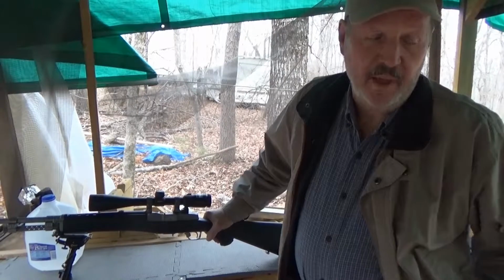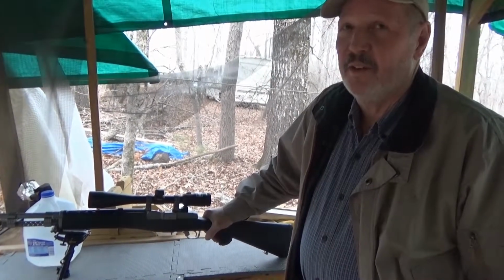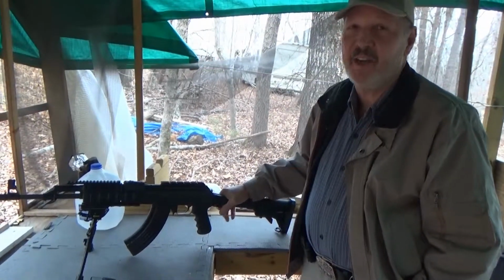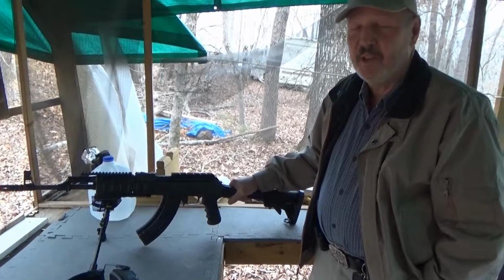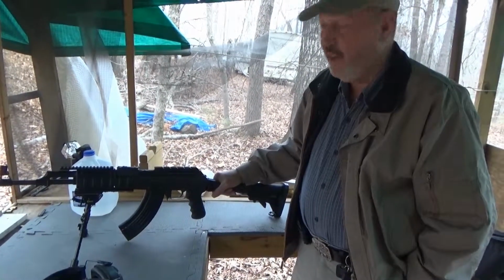But the one I've got that I'll pull out in a minute, I think it'll be good at 200 yards all day long. This baby here is a rifle of all rifles. The most dependable rifle you can ever put your hands on is the AK-47. They shoot clean, they shoot dirty, they shoot muddy, they shoot with sand in them, they shoot with water in them. You can't make them not shoot unless you plug the barrel or something, okay?